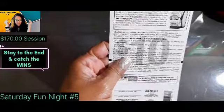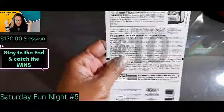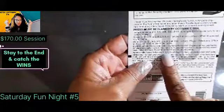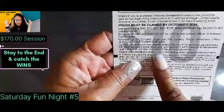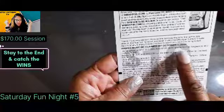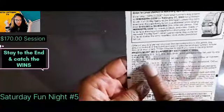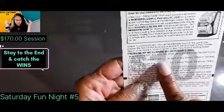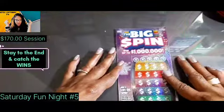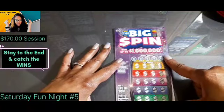All right, and the odds on these tickets are, let me see. I never do the odds because I can't ever find it. 1 in 3.75, which is there. Hopefully you can see that. And these are the prizes: 10, 20, 30, 50, 100, 200, 500, that can be paid at your regular store and at the lottery retailer. Anything $1,000 and $10,000 will be paid at the lottery center. So, boom, there it is. Can win up to $1 million.